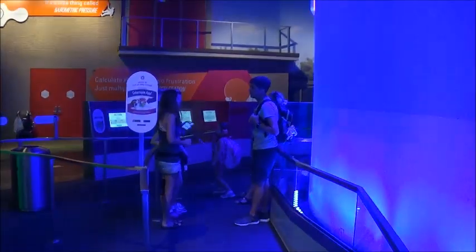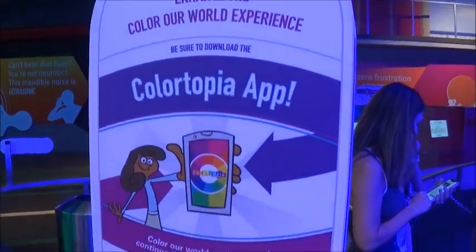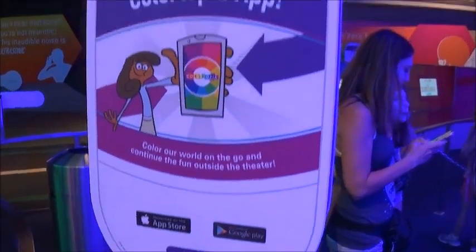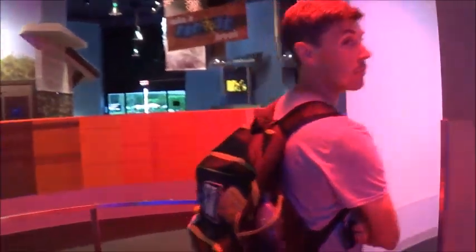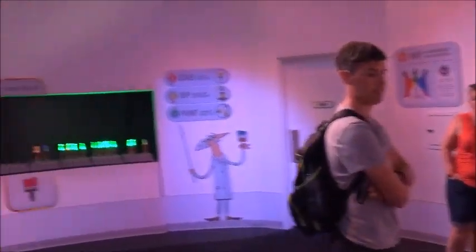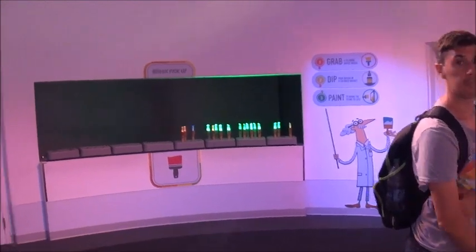Here, let's show you the other quick little section of Colortopia. It's a process. You're going to come into the right, remain up against the wall, okay? One. Immediate right, remain up against the wall. Come here, me. Over here, buddy. There's the magic paintbrushes.